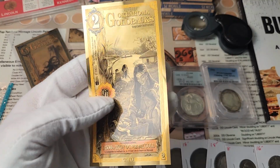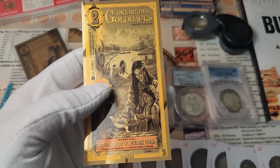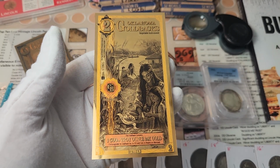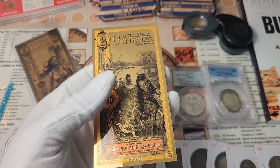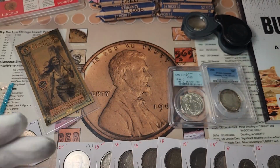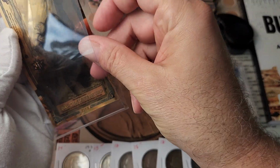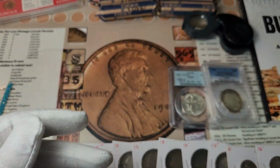But that's a beautiful one here with the Native American mom and her daughter, kind of out in Oklahoma. And Oklahoma originally was a gigantic Indian reservation. That's what it was intended to be, for those of you who remember your high school history class.